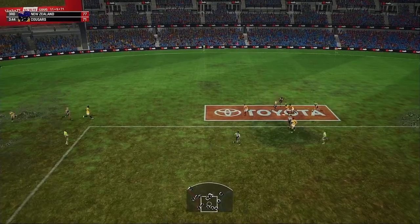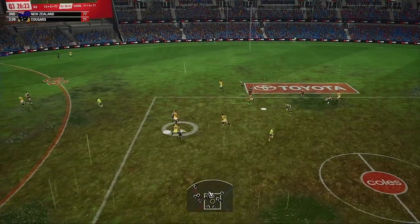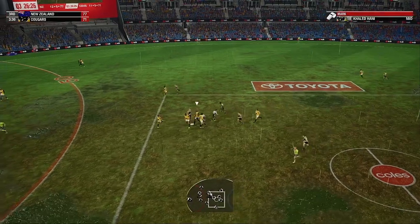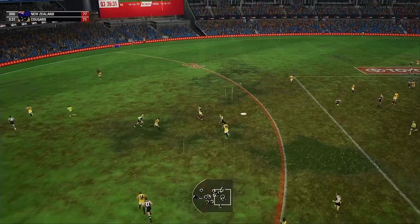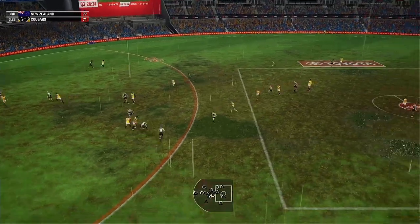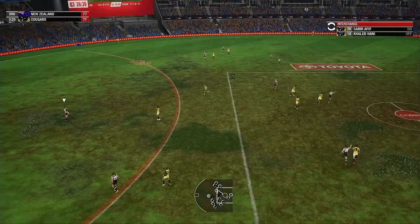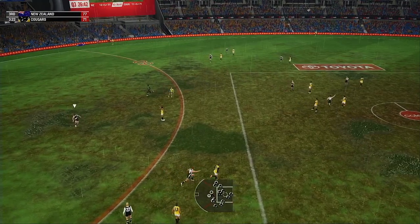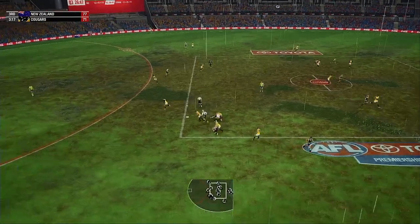Goes by hand. He wins possession. Gathers it now. Packs it out of there. Good mark there. Uses it by foot. Use the hands and gives away the free. Kicks to the square. Picks up the loose ball. He's having a big game.